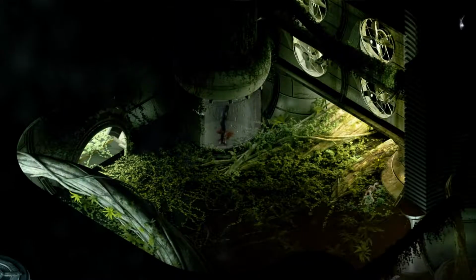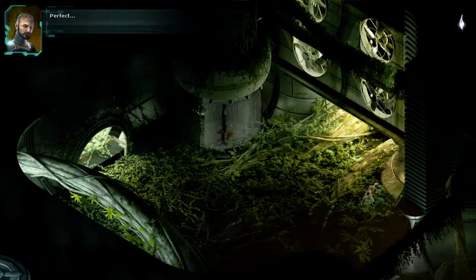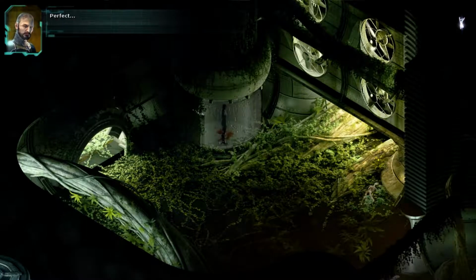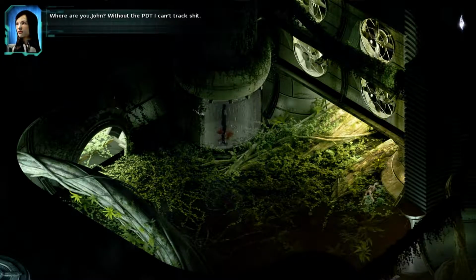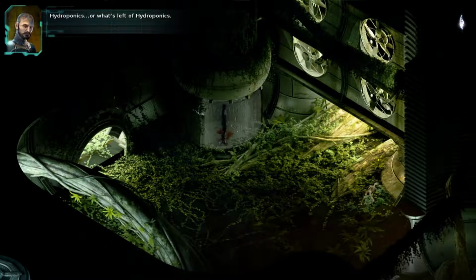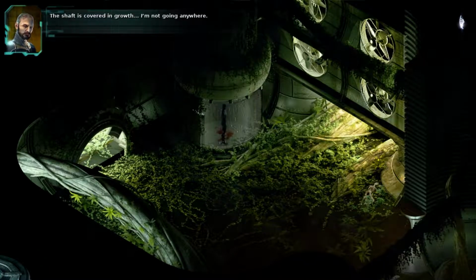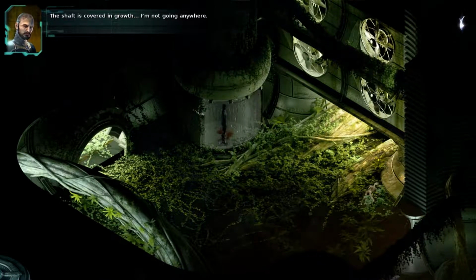This is grown over by the fungus, I think. Although that more looks like vines of some kind. Perfect. Where are you, John? Without the PDT, I can't track shit. Hydroponics. Or what's left of hydroponics. The shaft's covered in growth. I'm not going anywhere.